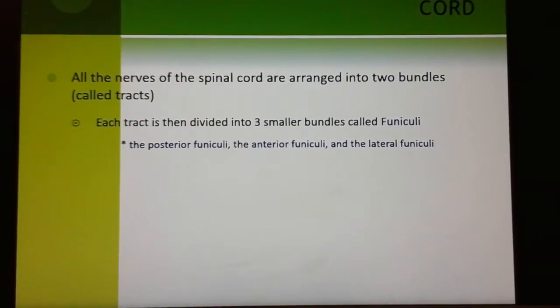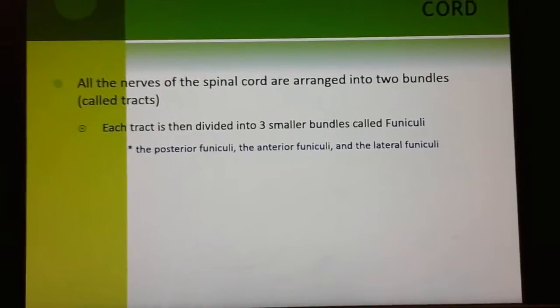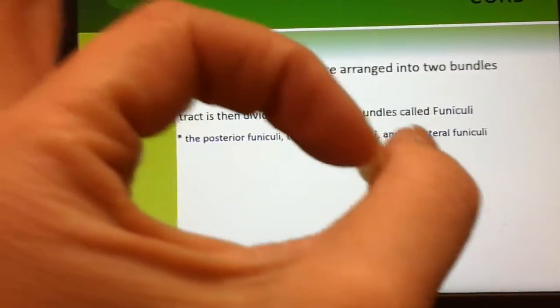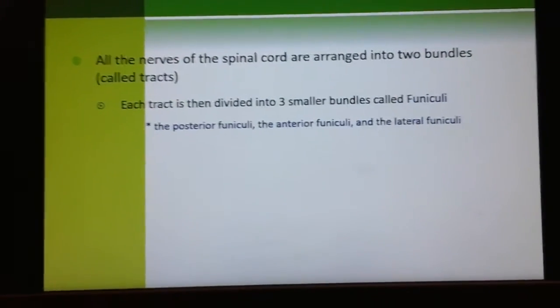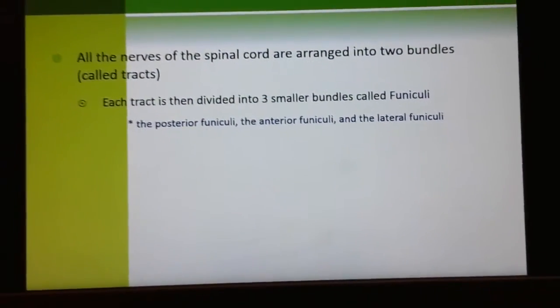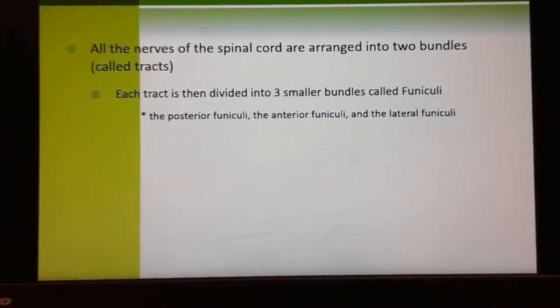Now, all the nerves of the spinal cord are arranged into two bundles. If you could actually take somebody's head off and look down into their spinal cord, you would see two bundles. So you have a bundle here and you have a bundle over there. And these bundles are called tracts. Okay? So like I said, if you could look down into somebody's spinal cord, you'd see a circle with two other circles inside of it. Okay? And each of those is a tract.